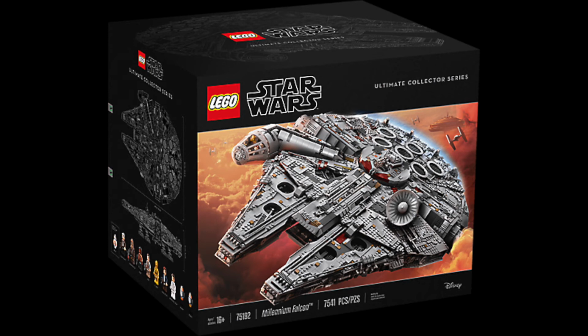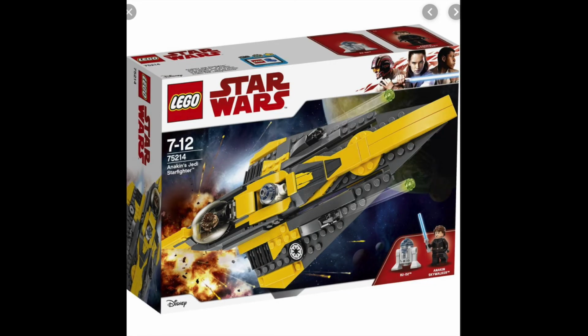Moving on to 2018, 75212, the Anakin's Starfighter. And this is definitely, actually, this is probably the least intriguing entry on the list. 2018, not a lot of good LEGO Star Wars looking back at it. Not a fan of a lot of it. The Cloud City was the UCS set then, but I'm not the biggest fan of it. A lot of people weren't the biggest fan of it, so I think genuinely, going back onto my full opinion, I think the Anakin Starfighter is probably the number one set of 2018. So take that how you want.